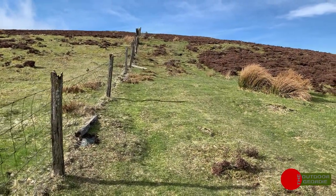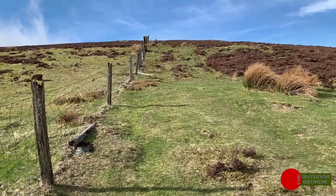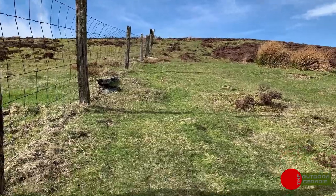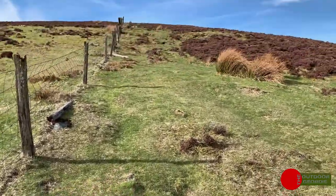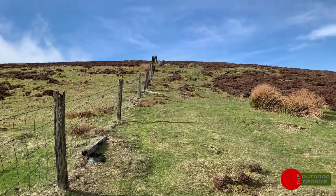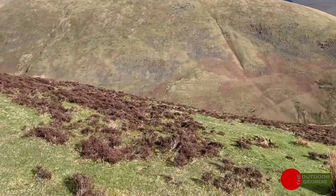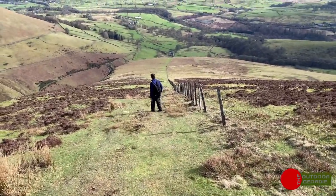So coming down from Lonscale Fell is very, very steep. I can't even show you the perspective of how steep it is. It is really, really steep. It's just ridiculous. You can't even see on the camera. And it just drops off ridiculously down there.